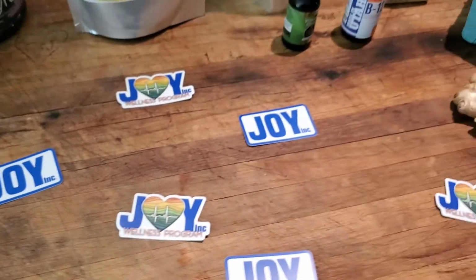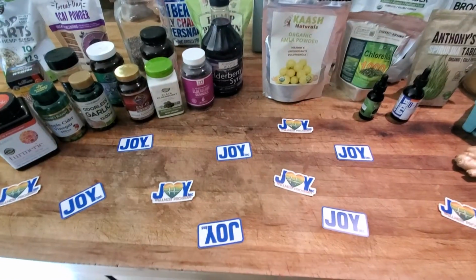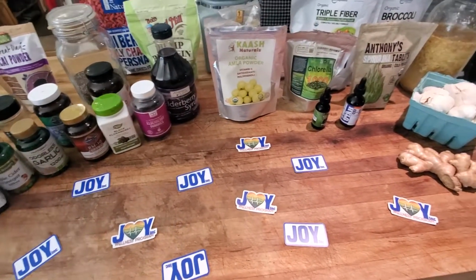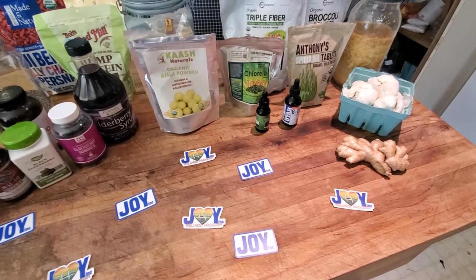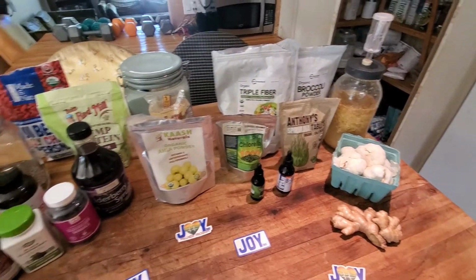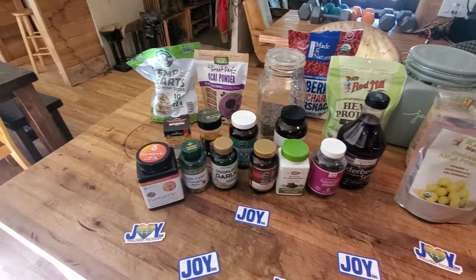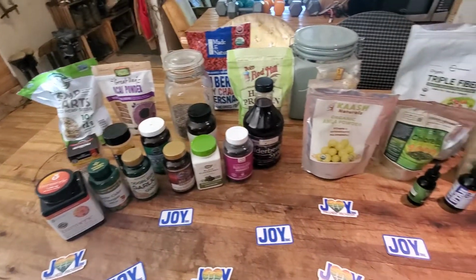I just wanted to briefly share some of my own immune building and some of my health journey over the last 3 or 4 years here. I got laid out here on the kitchen butcher block, the infamous Peterson butcher block.